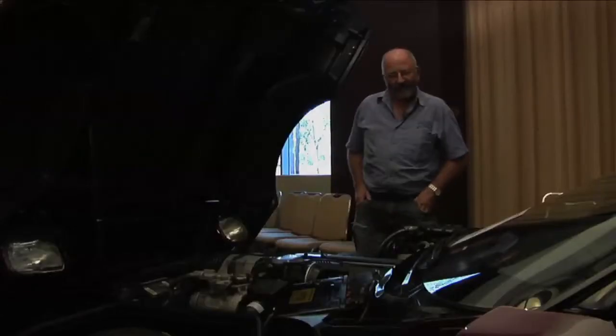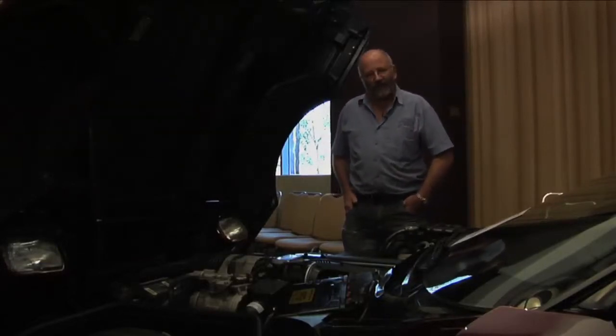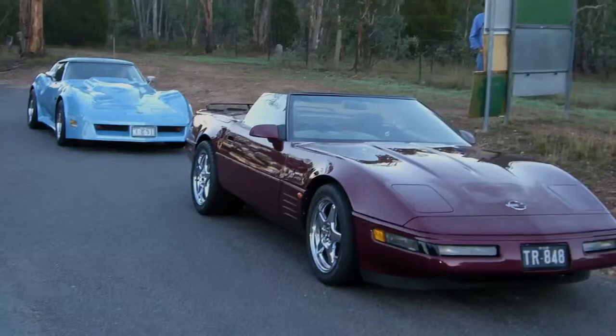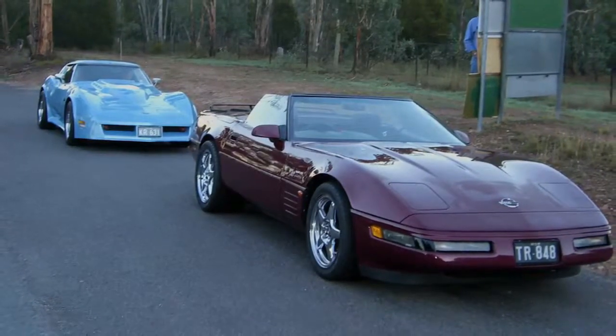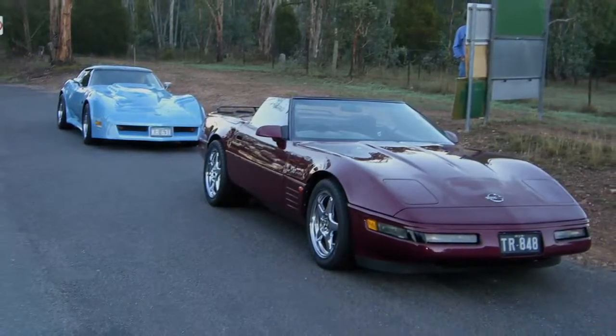As you can see, this is an LT1. It's a 350 cubic inch, 300 horsepower. It's all original, and that's how it came from the factory. I own 5 cars, and out of those 5 cars, 2 are Corvettes. Out of all my cars I own, the Corvette is the one I like and like to drive the most.